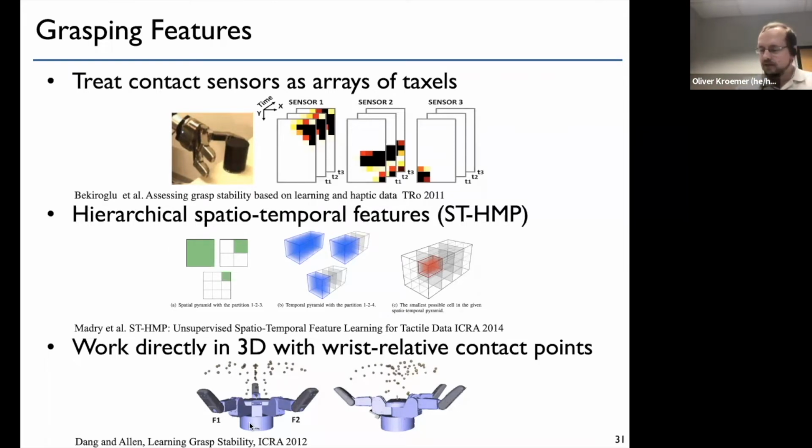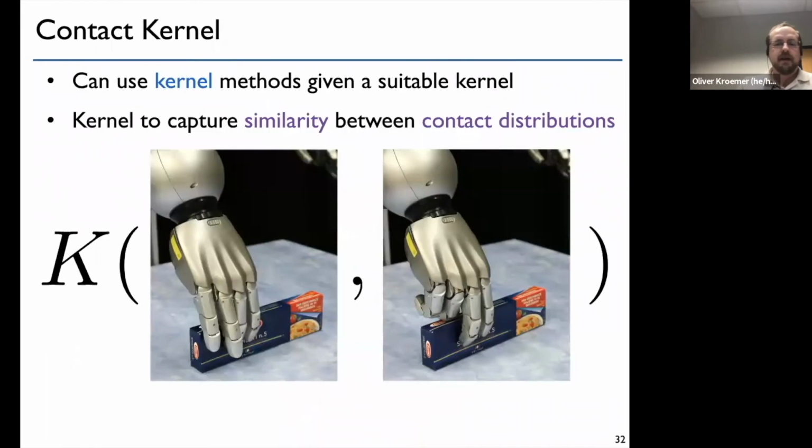All right. So just looking at the time a little bit. We did actually develop our own method. This was still during my PhD days, looking at classifying different contact distributions. I'm going to go through this a little bit quickly, but the idea is effectively that we have these kernel methods, which compute a similarity between different contacts. So we want to look at how similar the contacts are in this situation and this one.